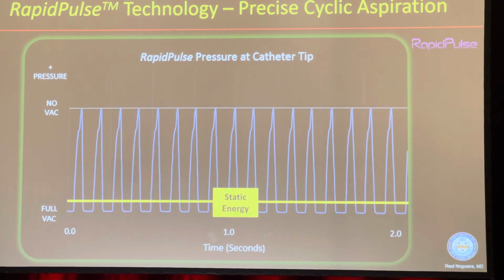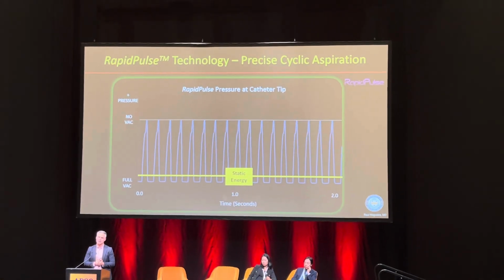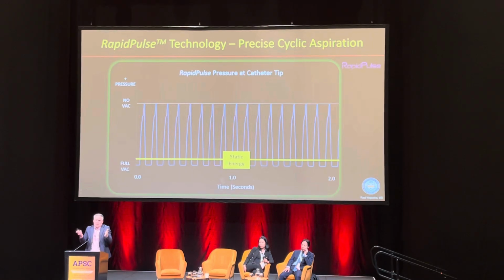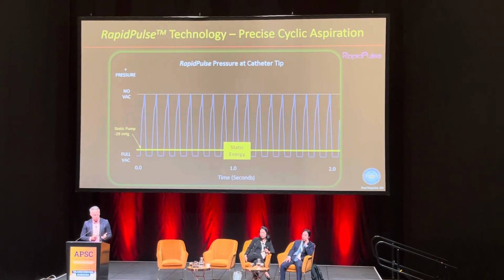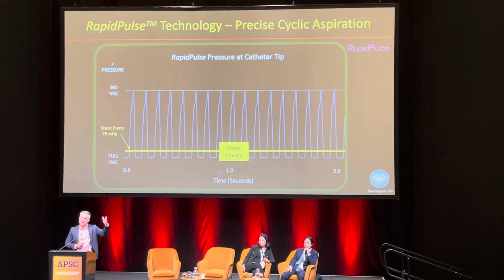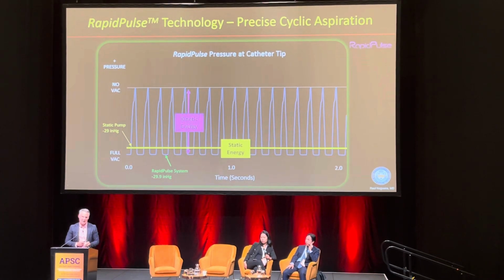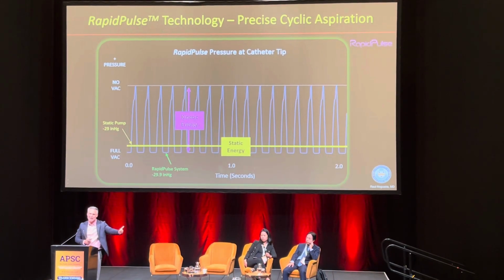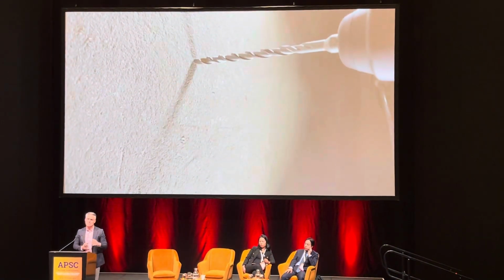Again, here is how you do things. You deliver static energy. Why is this better? Same pump, same catheter, how do you achieve a better result? The reason is that when you turn it on and off, you create this oscillation, which delivers kinetic energy. So it's the addition of kinetic energy to the static aspiration that delivers the better response.